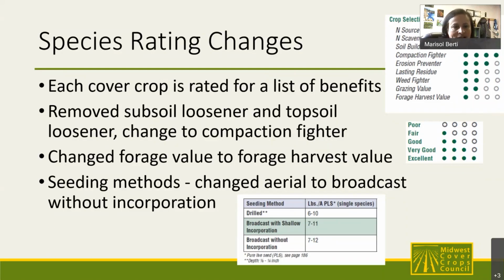In addition, each crop has some seeding methods and the seeding rate recommended for that. We used to have aerial seeding, and now we changed that to broadcast without incorporation. So each crop has drilled, broadcast with shallow incorporation, and broadcast without incorporation. The reason for this is what Charlie mentioned earlier, that there are different technologies now for interseeding at different times, and different equipment has been developed for that, and that's what has changed. And we have here a range of seeding rates. Next, please.